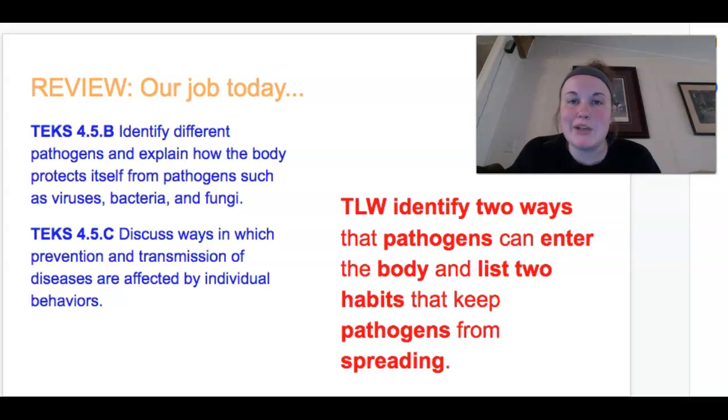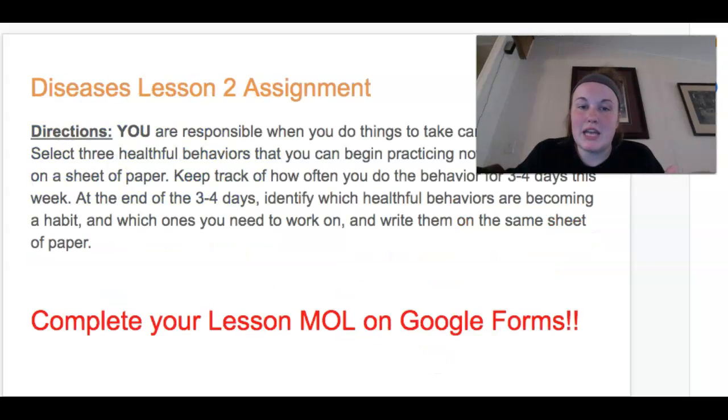Alright, so let's review. Our job today was to identify 2 ways that pathogens can enter the body and list 2 habits that keep pathogens from spreading. So, we learned how pathogens can enter our body, and we learned some ways that we can keep pathogens from spreading. So, your assignment for today.